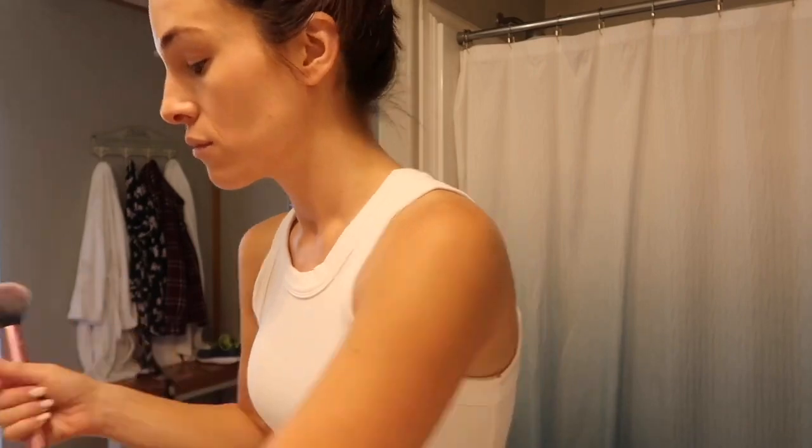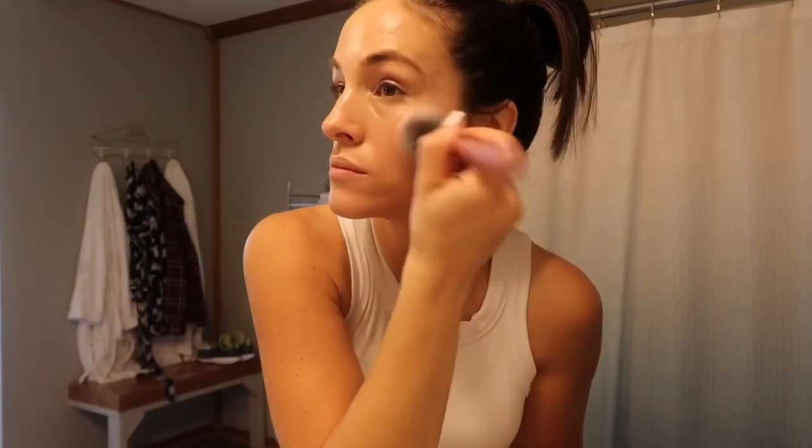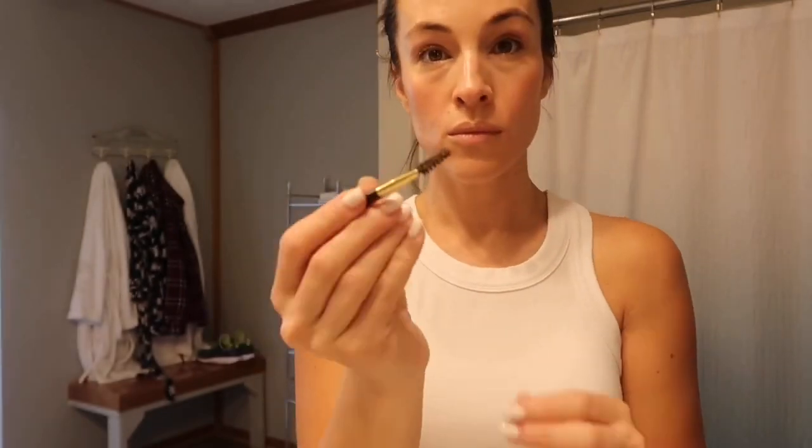I've really been enjoying this beautiful blush. It's so rosy and it makes me look sun-kissed even though I have not been in the sun. I've been applying it right on the apples of my cheeks. I've been applying a little more than I normally would because I just really, really like the shade.